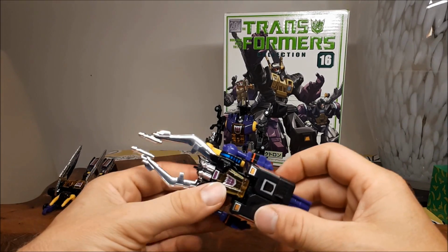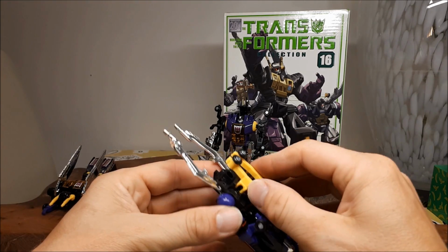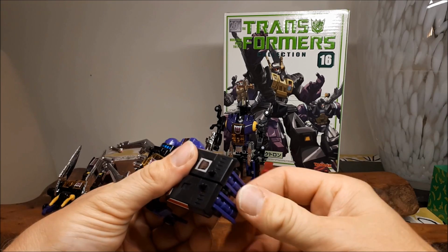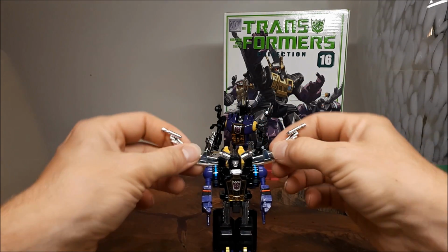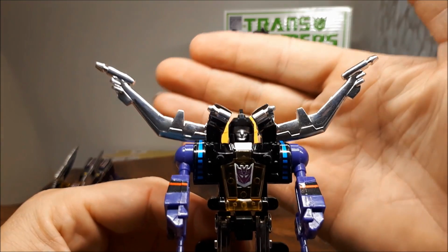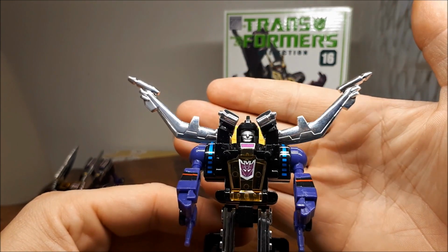Right, okay, let's transform this guy, see if I can remember how to do it. It's not that hard, is it? We're going to first of all tuck those away, then extend these legs, fold out the feet, rotate him 180, and that is basically him done. Then we just come for the big reveal, which is his face. And again, if I make sure that it zooms in there, he doesn't have a painted face, unfortunately, but there we go.